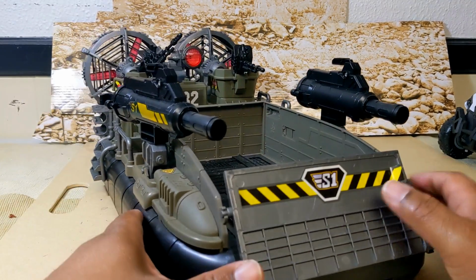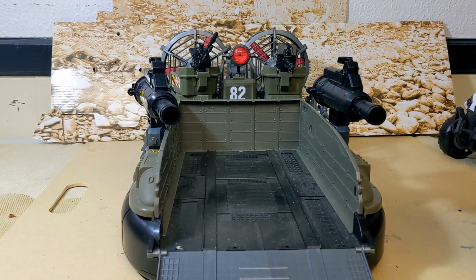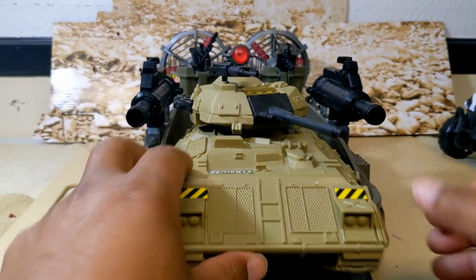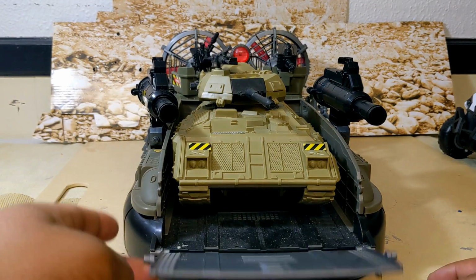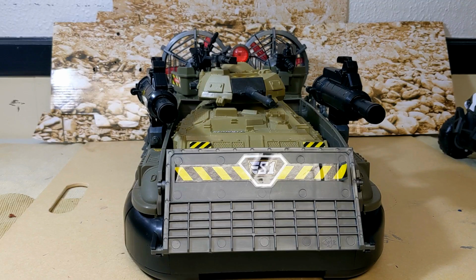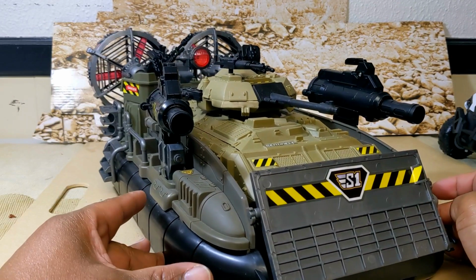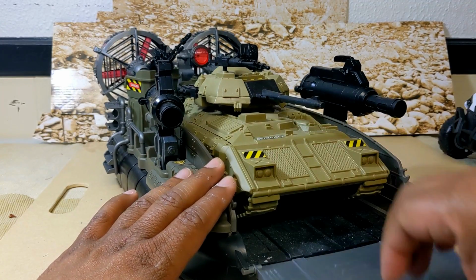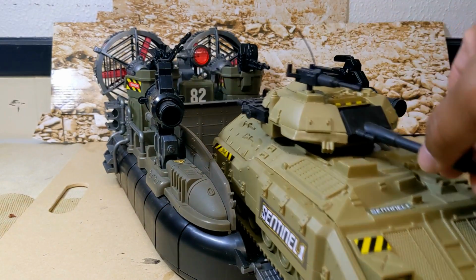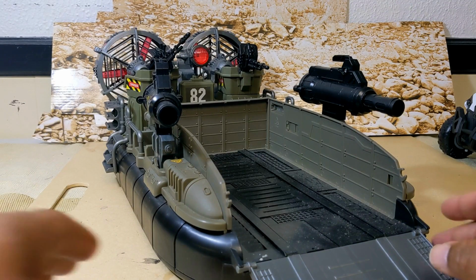This actually, and this is what you can do when it's 1/18 scale. So this little ramp opened up, and actually this small tank would fit in the hovercraft. So you could be like deploying armor to a battlefield, and you roll up or you float up in your hover tank or your hovercraft. This comes down and you release a small tank to do battle. That was cool. That's awesome. Like that's a playset that gives somebody hours and hours of fun.